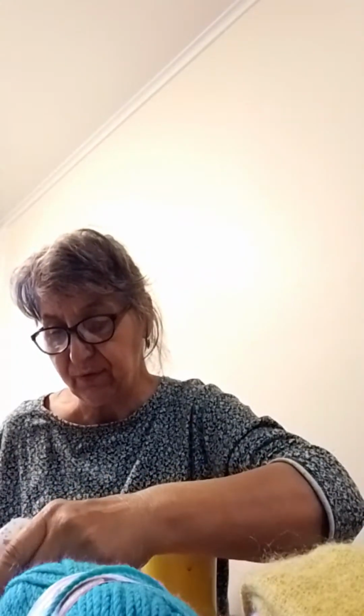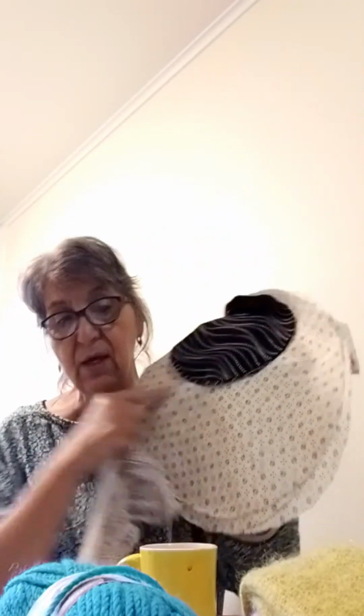So tomorrow I'll be jumping on here and sharing again with you, for those of you who do not know how to do yo-yo quilts. I'm going to share with you how to sew these so you have a really good idea if you want to make a yo-yo quilt or you want to make yo-yos to just decorate a bag, or you know what, you can even make hair ties.